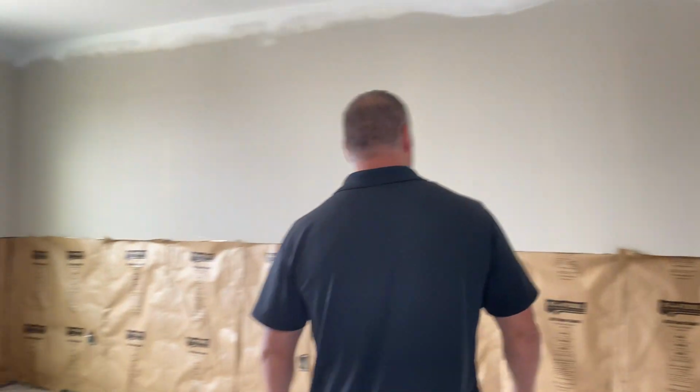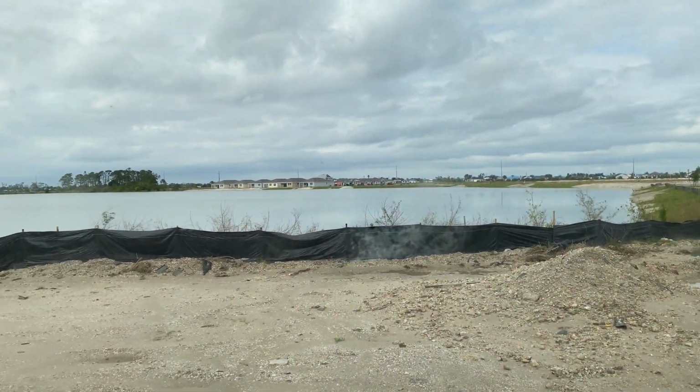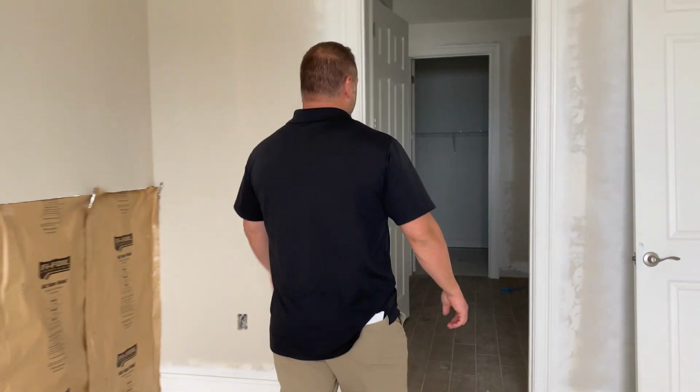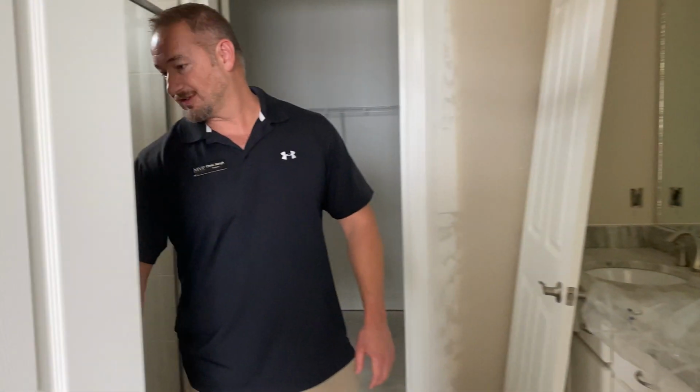And then we have the owner's suite here. So back in that corner, you will see that there is a large walk-in closet there. And out back, as we were talking, you do have the lake view. So no neighbors behind you. Coming into the primary bathroom, dual sinks. We've got a water closet there. We've got some extra storage in here, as well as another large walk-in closet. And your walk-in shower with shower seat. So we'll head on out back real quick.